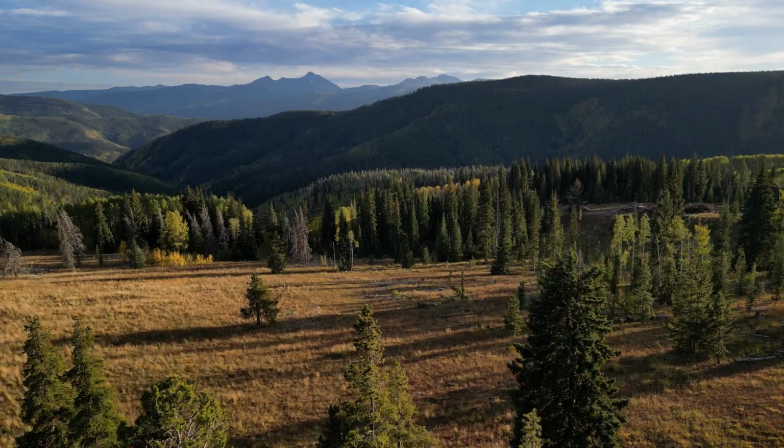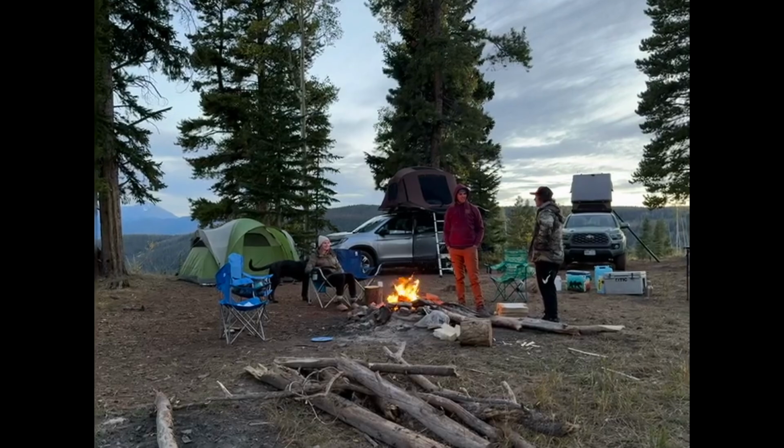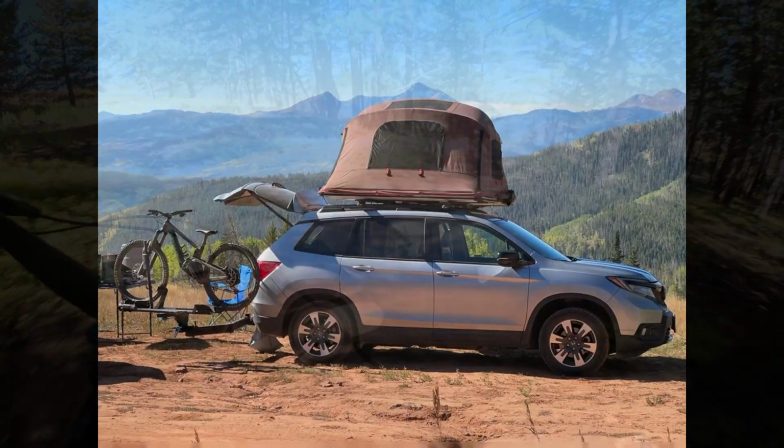Our journey started the night before in the campgrounds across from Vail Mountain. There are lots of Forest Service roads up there, which means free sites and beautiful campgrounds. We had a great night eating jambalaya and hanging by the campfire, and then we went to bed to get ready for Vail the next day.